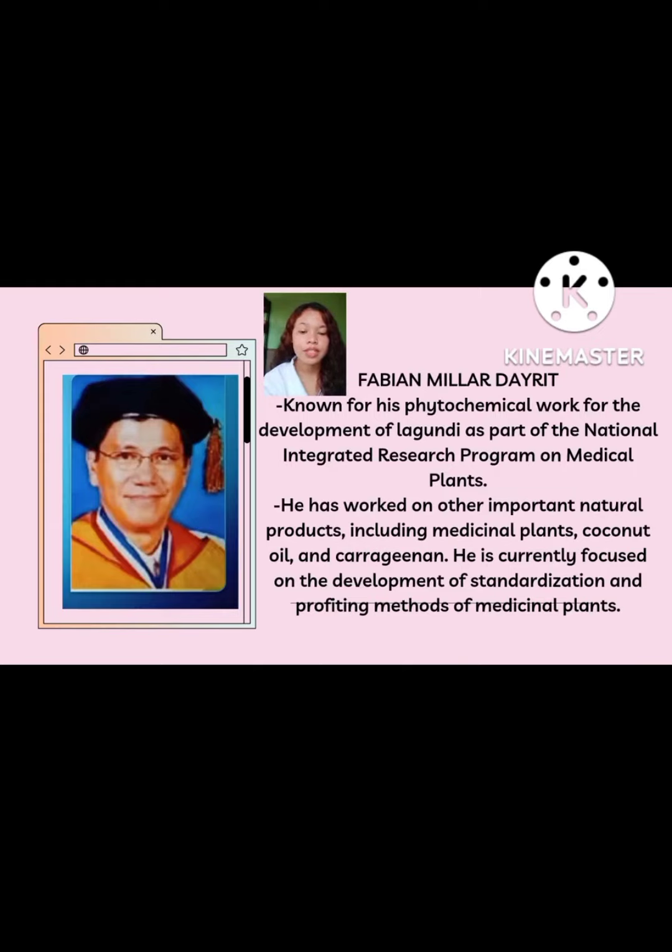The fifth Filipino scientist, Fabian Miller Dayrit. For his research on herbal medicine, known for his phytochemical work for the development of Lagundi as part of the National Integrated Research Program on Medicinal Plants. He has worked on other important natural products, including medicinal plants, coconut oil, and coriander oil. He is currently focused on the development of standardization and profiling methods of medicinal plants.